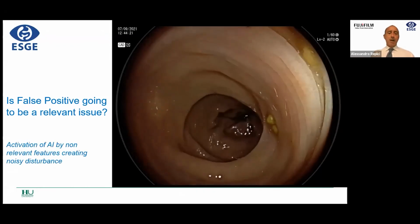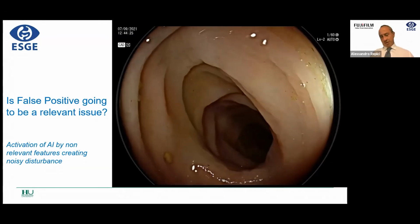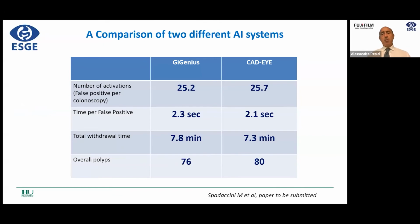So activation of the AI by non-relevant features is not a problem, and we did a study on that. The study is going to be submitted, and we compared 40 colonoscopy videos.